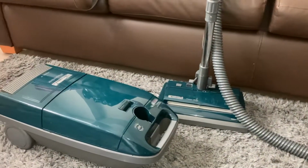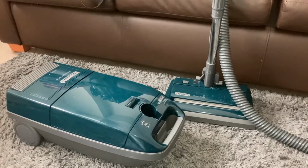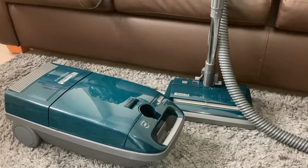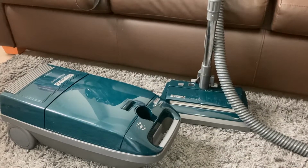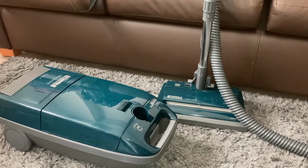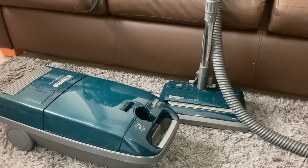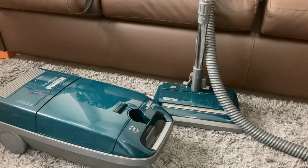This is the very last of the line of the rectangular shaped Kenmore Whispertone canisters. By this time, the teardrop shaped progressives were already out. They came out in late '97. This one was made in '99. And I want to say it was probably around 2000 that they stopped making these altogether for Kenmore. The canister portion was produced by Panasonic, and the power nozzle was made by Centec.